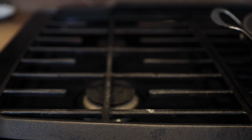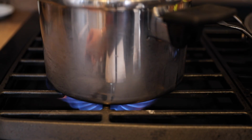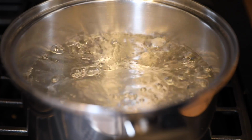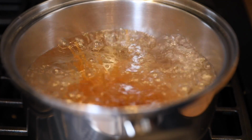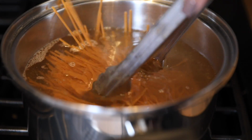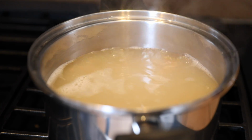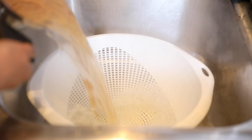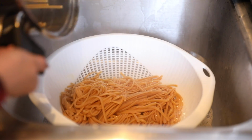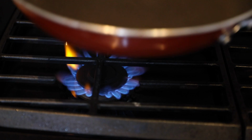So once I'm done cooking my lean ground beef, I'm going to add a pot of water to boil, and then once it's boiling, I'm going to add this whole grain pasta. You can use any pasta that you like if you wanted to, but I prefer this one. So I'm just gonna pour it into the boiling water until it's nice and cooked and soft, or not completely soft like soup, because that's not how it's supposed to be done, but you get me. And then once it's done cooking, I'm just gonna drain the water, and let my pasta sit there for a second while I prepare the actual sauce.